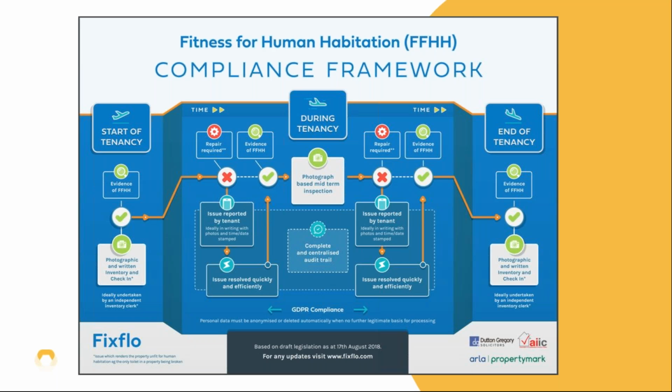So I think it's a really nice, simple visual way to understand, throughout the life cycle of a tenancy, pre-tenancy, during and after, what steps landlords should have in place. Because of course, a lot of this is also about evidencing what the property was like before, during and after, and obviously there are responsibilities throughout that journey. So as you can see on the left-hand side of this framework document, it is good practice to carry out an in-depth inventory of the property with images and comments before the tenancy commences.